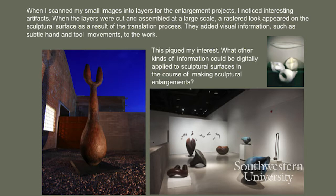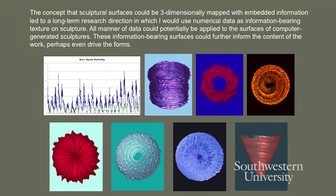So when I went beyond the idea of just enlarging for public art or large-scale sculpture using that quick slice program, I noticed artifacts on the surface of what I was creating. The artifacts were made by just the nervous motions of my hand and other factors, but I thought, this contains information, and that means other information could be applied to the surfaces of my work, not just the rastered look of the slice program I was using, but other information, perhaps civic or geophysical information.